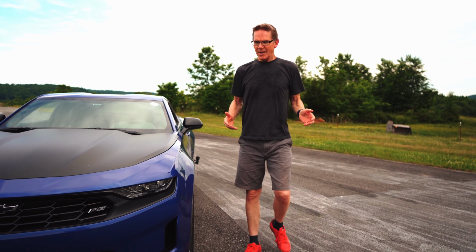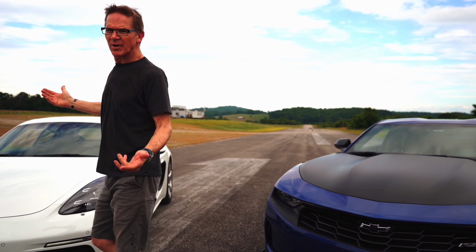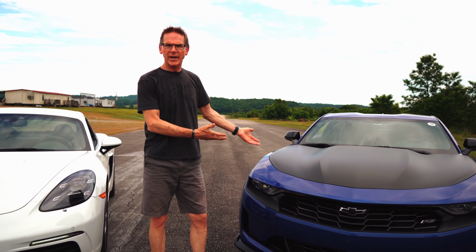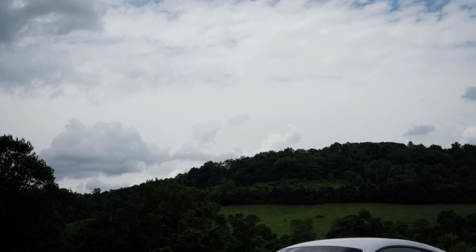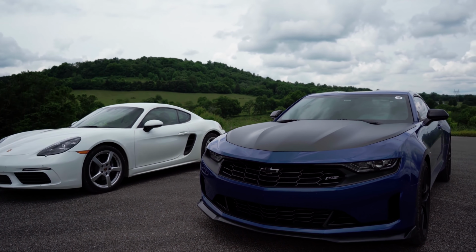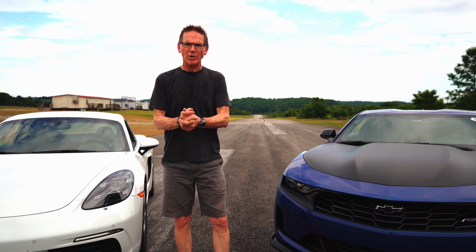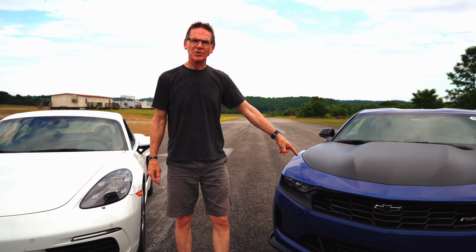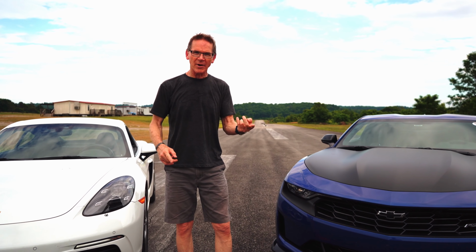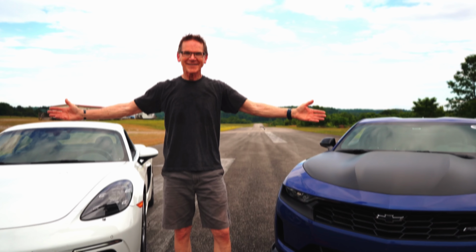The question is, can Camaro compete with Cayman? We came out into the driveway this morning after doing the Goblin Day yesterday, and what do you know? My Camaro 1LE 2-liter turbo is sitting next to a base Cayman with a 2-liter turbo. They're both 2019s, kind of sporty coupes and sports cars. I keep calling this a sports car. Let's find out if it is. Let's see how these two line up in acceleration, braking, and slalom right here at our private runway today.